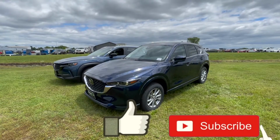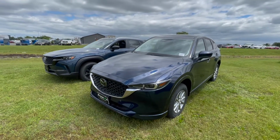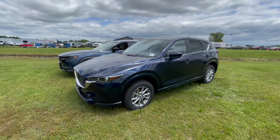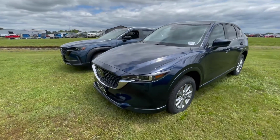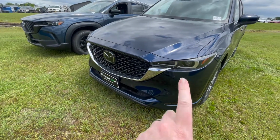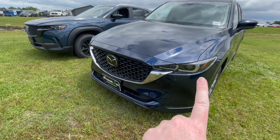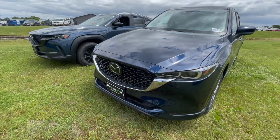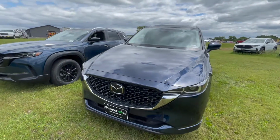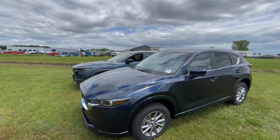All right, so first, we're going to start with the exterior design. On the outside of the Mazda CX-5, you're going to see this is more of the luxury, upscale look. You have the chrome on the front here, standard on every Mazda, on the CX-5 and on the CX-50. LED headlights here. You do have the Mazda design right here in the front, and you got some chrome here, so it looks more luxurious. It looks more premium than the CX-50 that you see on the other side, but we'll get to that one over there.